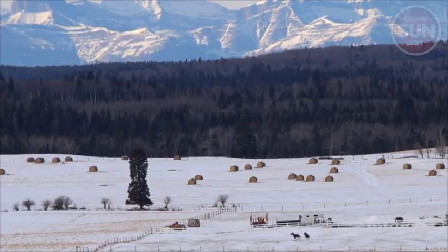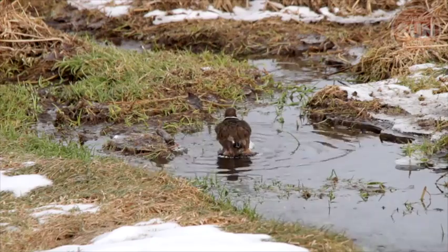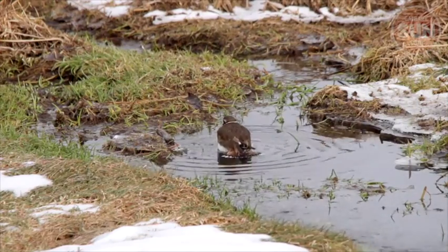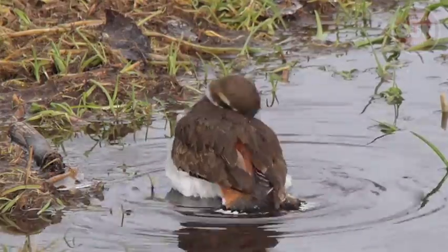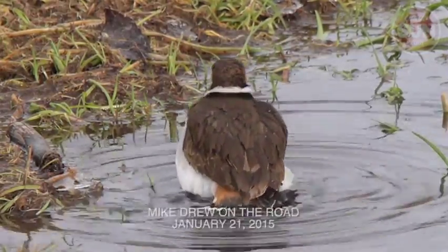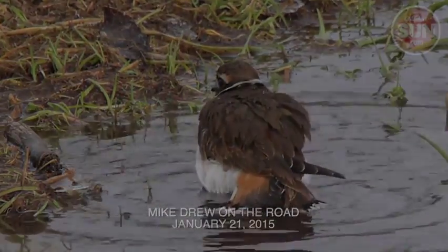So even though it's January and winter still has a pretty firm grip on the land, springs bring a little bit of springtime. This killdeer really should have gone south and come back here in the spring with the rest of its friends. In the meantime, though, this is all the spring it needs.